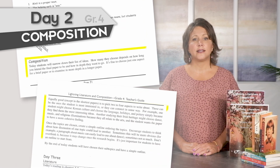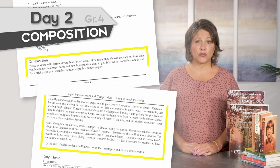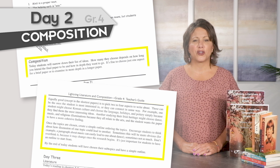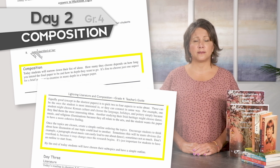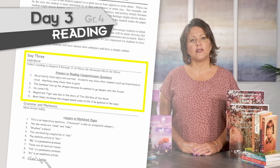Composition. Narrow your list of ideas to about 2 to 4 subtopics. You might choose related topics or at least think about how one topic will lead into the other. Create a simple outline. There's some good guidance for this in the teacher book. Day 3 reading. Read chapters 8 to 11 of the story.